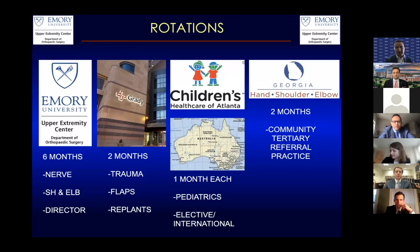Additionally, we typically ask the fellows to be available for any microvascular cases that may come in throughout the month so that you get a nice exposure to replants and other microvascular techniques. We have a 1-month rotation with our children's partners. And yet again, we also recommend that you spend additional time with them, assuming it permits. That way you can get to see enough cases when they do arise.